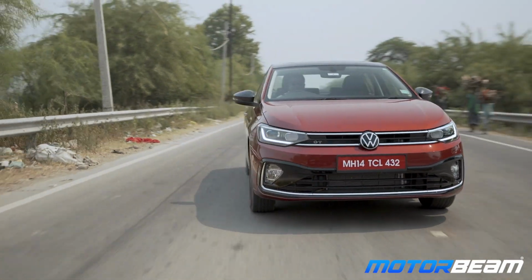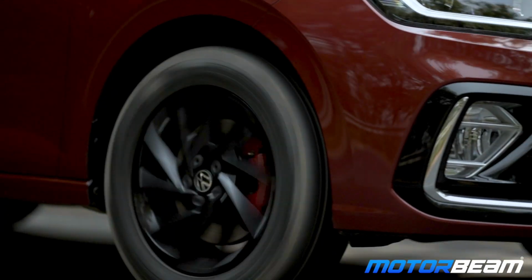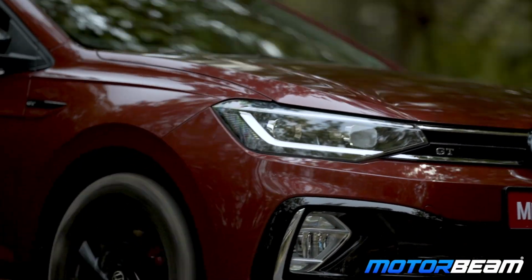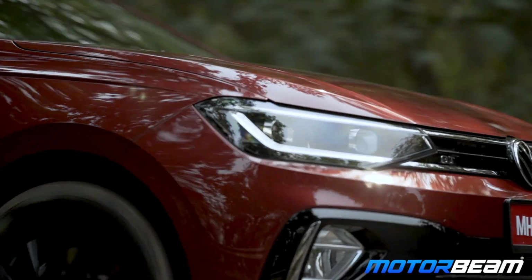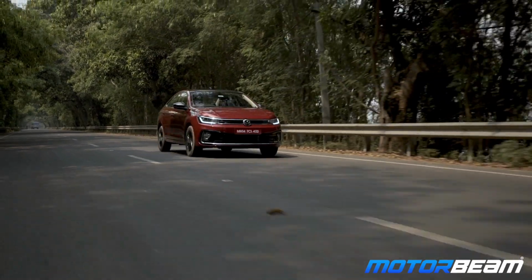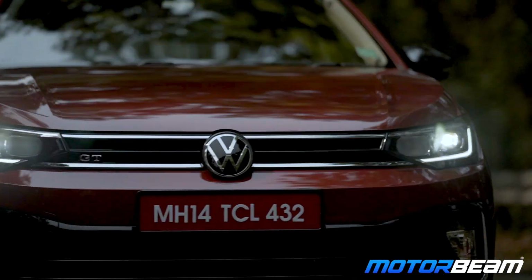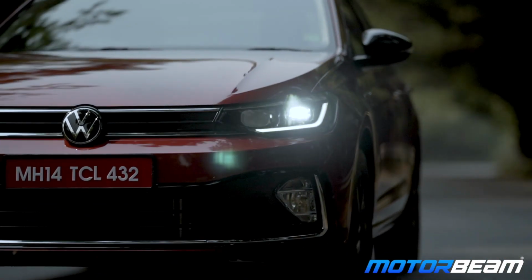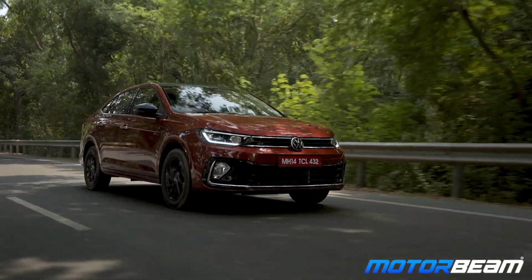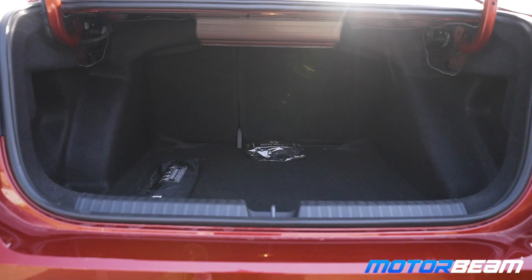Built on the company's MQB A0 IN platform, 95% of the components of the vehicle have been localized. The sedan gets the typical Volkswagen vanilla design language with sharp cuts and creases throughout the body. Though the overall silhouette of the vehicle looks like that of the Vento, the presence of new lights and bigger dimensions bring in a new appeal. The Virtus is the longest sedan in its segment, measuring 4,561 mm with a boot capacity of 521 liters.